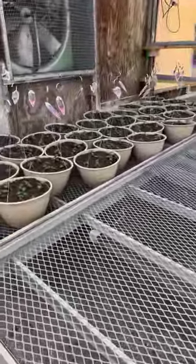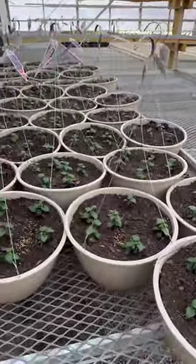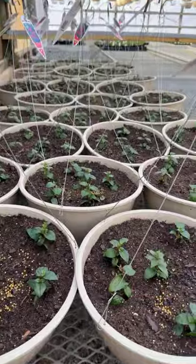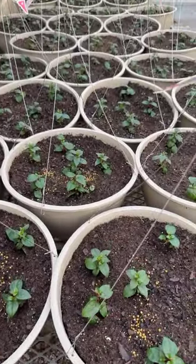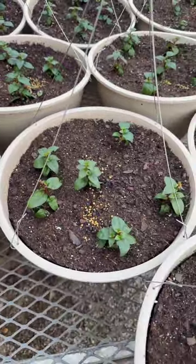My shady spot for our fuchsia baskets, hanging baskets. They're in the shade on this very back wall. They need to be in shade. You cannot bend the rules with fuchsias. They will burn. Those little leaves will burn. So they're just getting started.